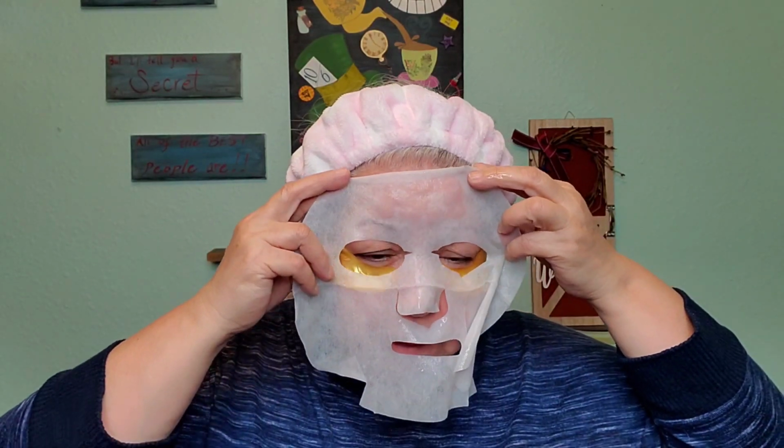It's pretty moist. And I am hoping that it does what it says it's going to do. And I'm going to read what the benefits of this mask are, and then we will get into further discussion on the eye area. Here we go. And normally what I do is I apply the mask and then I come and do the videos. Today I decided I was going to do things differently, so here we are.